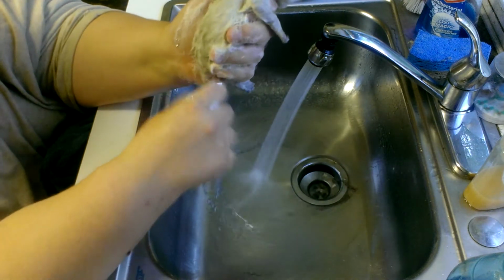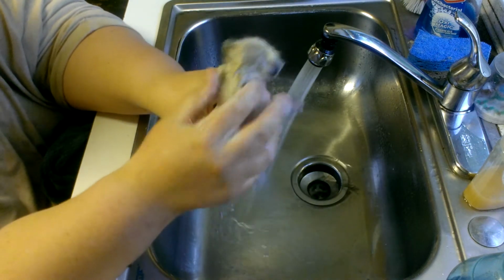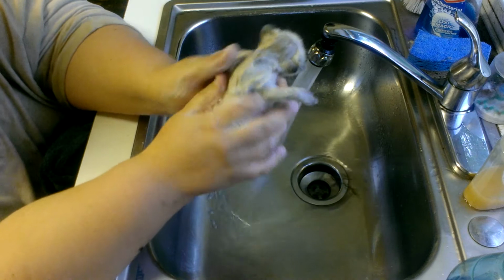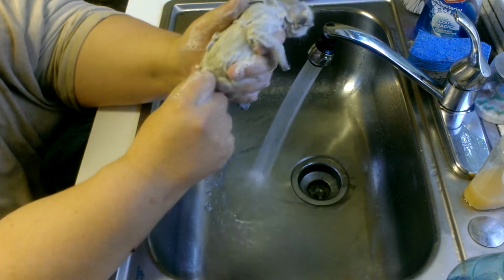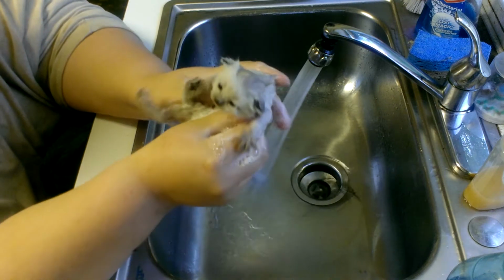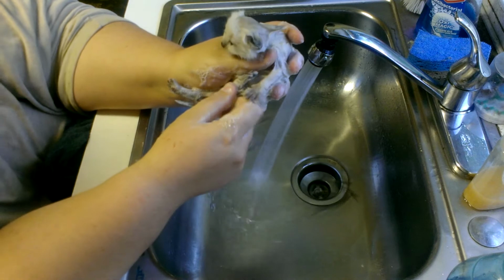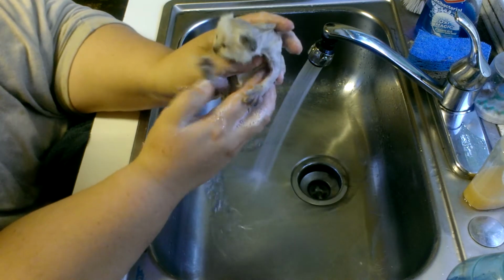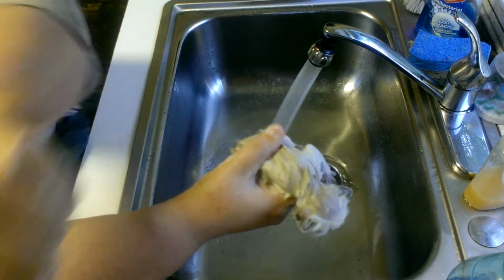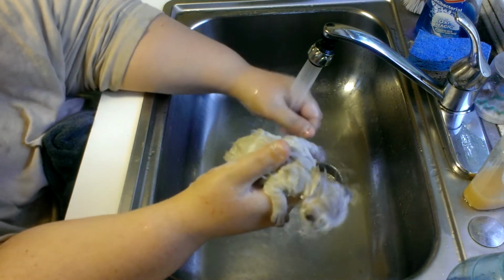I see fleas crawling on them a bit, and they're still there right now. I'm seeing a couple of them right now. That's basically why. It's alright, baby. Your tail's going to look pretty. It's alright, little one.